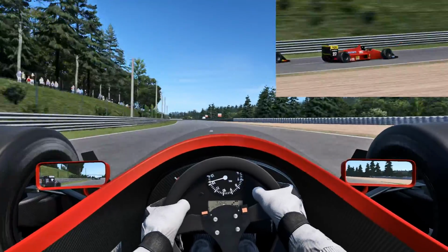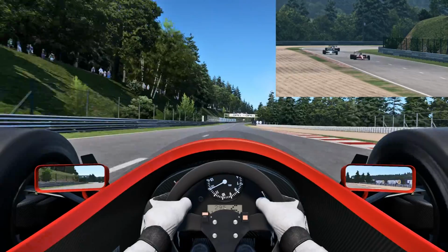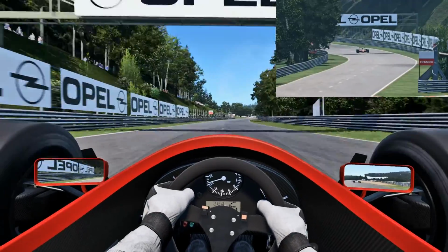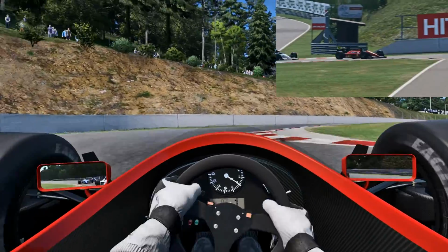So that's the Formula Classic Gen 2 Mod 3, a car that really does have its place here in AMS2. I think if you're a historical F1 fan, you'd miss it if it wasn't here. In any event, I hope you enjoy the build.